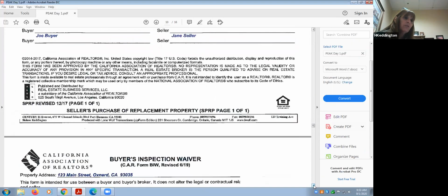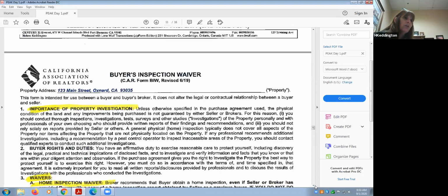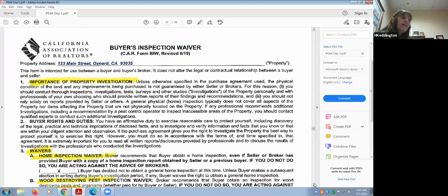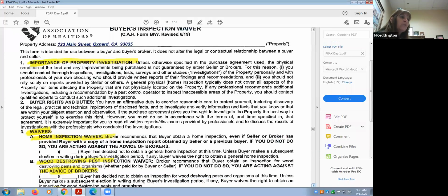Let me get to, here's our inspection waiver. If your client tells you, I don't want to do any inspections, I don't want to pay for them, or I'm going to have my buddy do it, if it's not a home inspector, if it's just your friend who does contract construction, you want to use this form. Okay, if that's what they want to do, they get to do that.